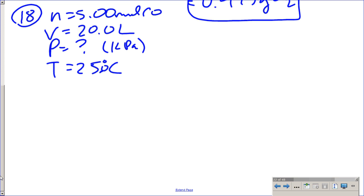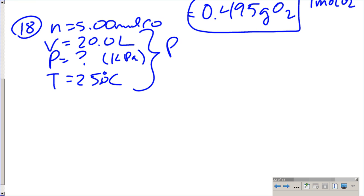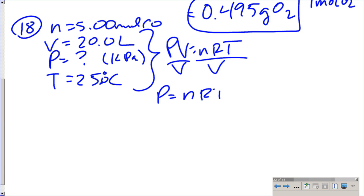All right. So what variable do we not have? We're looking for P, right? What gas law do you guys want to use? Ideal. There's really no other choice. PV equals nRT. Solving for P. Divide by what? V. Okay. So P is equal to nRT over V. Tell me what I'm putting in here. 5.00 moles. There are 2 zeros, right? Yeah. Okay.